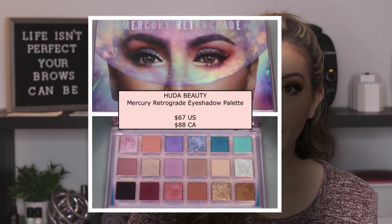I seriously am in awe of this palette. Like, just the shades are gorgeous. You can do so many different looks. I'm just gonna try to pick up all of these glitters and metallics. I can't hold my hand like that.